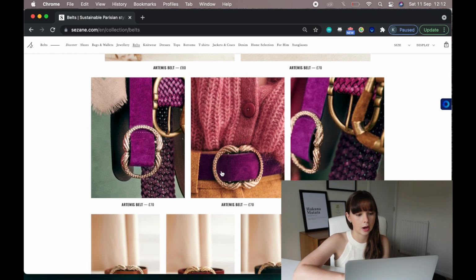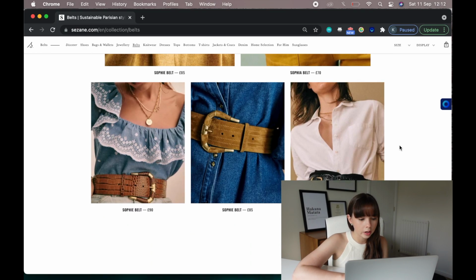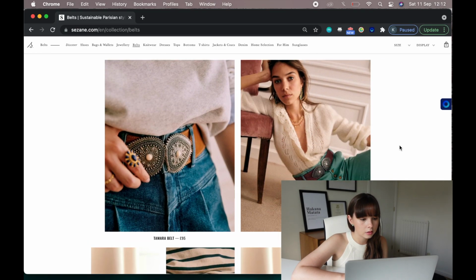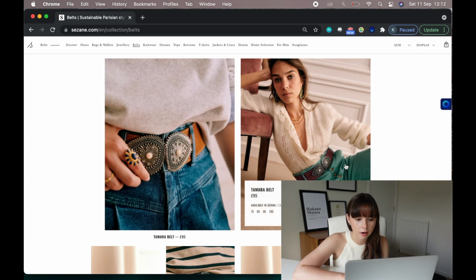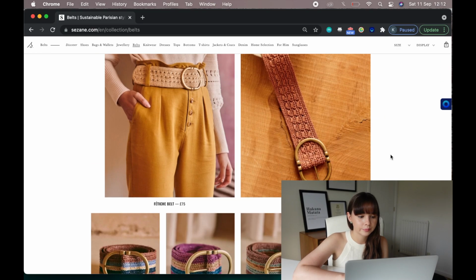And then the Artemis as well. This magenta Artemis is incredible. I think there was another one I liked as well. Oh yeah, this one, the Tamara, and the Sienna. That with the green trousers looks insane. So nice. And that jumper as well, which I don't think has been released yet. It's like a jumper version of the Chloe shirt. Really nice.